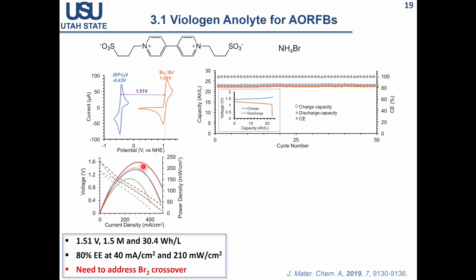And the energy density of this battery is very high. You can see we can get more than 200 millivolt per square centimeter energy density. But the problem is the bromine crossover happened in this flow battery. So we cannot do a long cycling test.